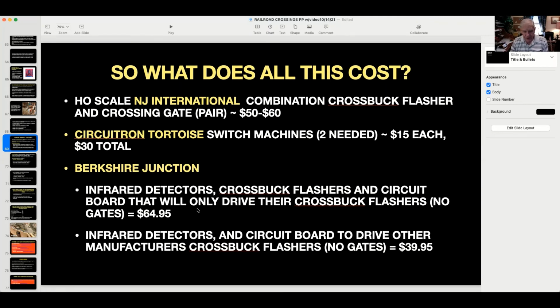If you go with Berkshire Junction, there are infrared detectors, Crossbuck Flasher, and a circuit board that will only drive their Crossbuck Flashers. Remember, I just said that they will not drive other Crossbuck Flashers, and their Crossbuck Flashers will not work on other people's systems. But their system is $65 roughly.